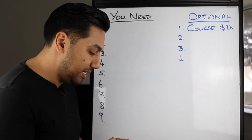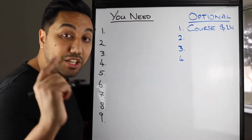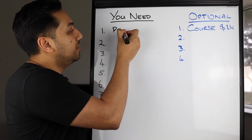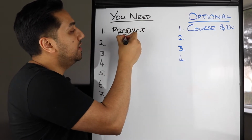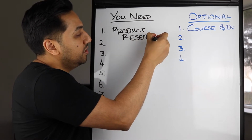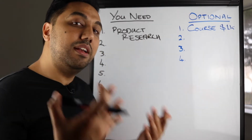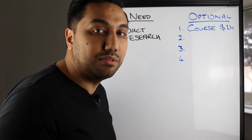So let's head over into the mandatory section, the parts that you actually need. The first thing you're going to need to invest in is a product research tool. If we put product research, hopefully you can read my writing. You're going to need a product research tool. So how much does it actually cost to get one? Well, it can vary. There are a number of different tools out there, and there are two that I'm going to recommend.